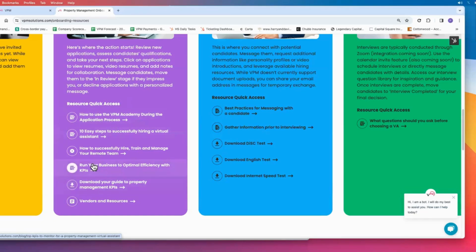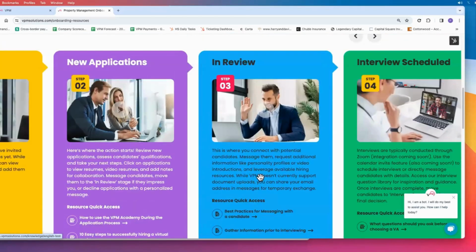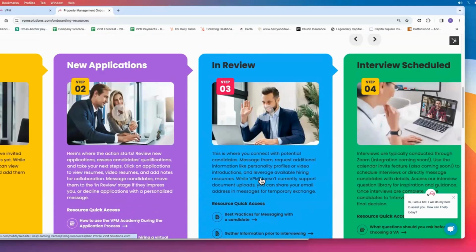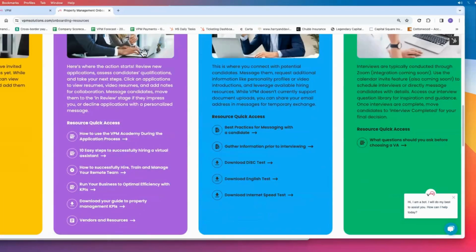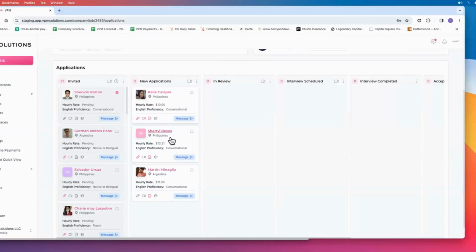These are either downloads, knowledge base articles, or videos, so a little bit of everything. Here you can download a DISC test, an English test, an internet speed test, all right at your fingertips. You don't have to go and find it on our website anymore. We actually built it into the application tracking system.